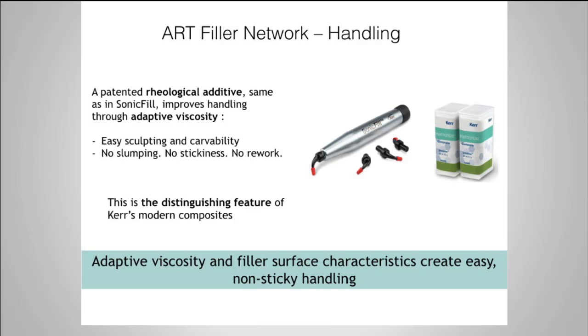Same thing here. They've got that same chemistry in the overall process of flow well under control, but it gives you a material that's really easily sculptable and carvable. There's really no slumping, no stickiness, and you're able to place anatomy into various things. Now, if you're one that likes to place a lot of anatomy prior to finishing, it works really, really well. I don't do a whole bunch. I will certainly use some of the different bur options that we have to place some of my anatomy. But the overall consequence is you certainly want a material that's going to handle really, really well, with that lack of slumping, that lack of stickiness, and just overall ability to have maneuverability and placement where you want it to be. Really, really nice feature.